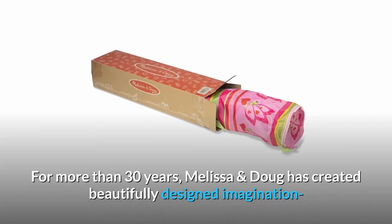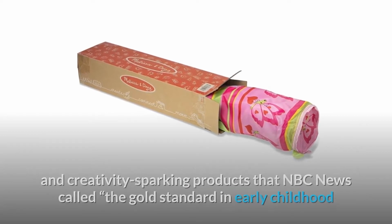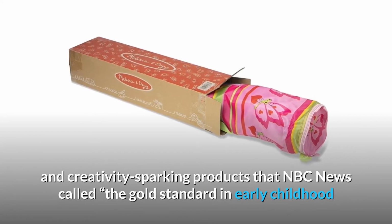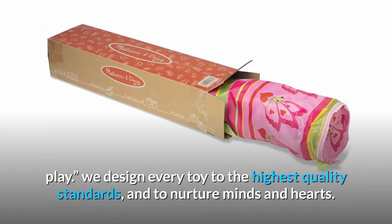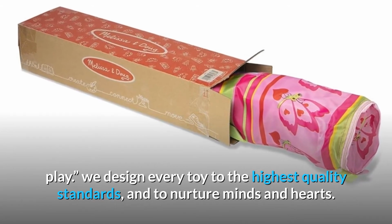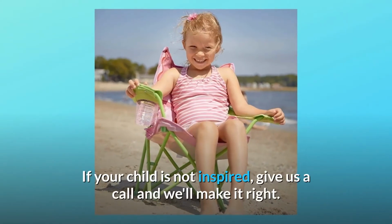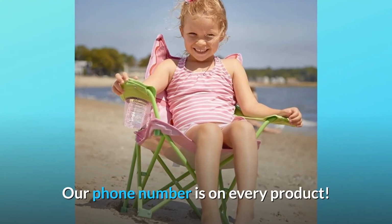For more than 30 years, Melissa and Doug has created beautifully designed imagination and creativity sparking products that NBC News called the gold standard in early childhood play. We design every toy to the highest quality standards and to nurture minds and hearts. If your child is not inspired, give us a call and we'll make it right. Our phone number is on every product.